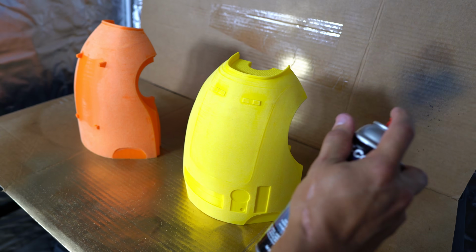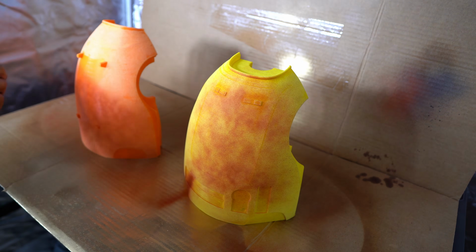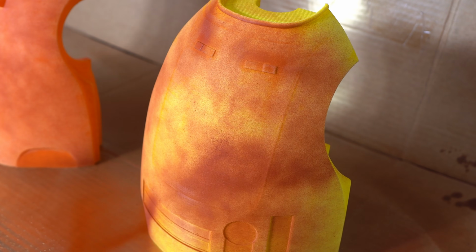to the priming stage, and this Duplicolor red filler primer is still absolutely my favorite. I cleared out O'Reilly's and AutoZone again for this when we were trying to source materials, and I just soaked it in this paint. It worked perfectly.